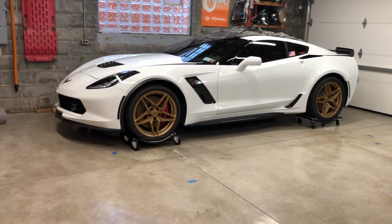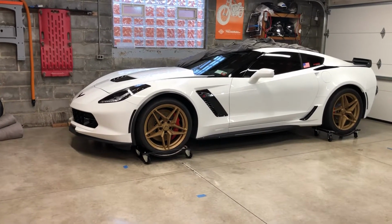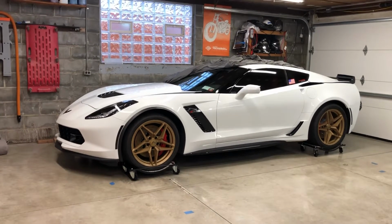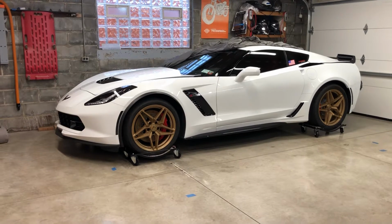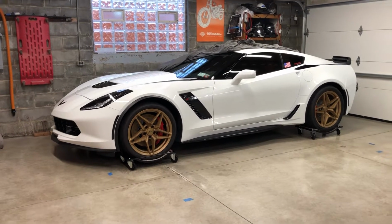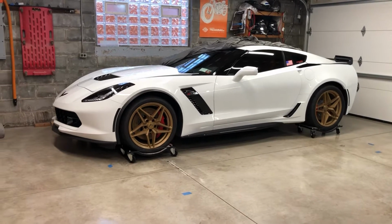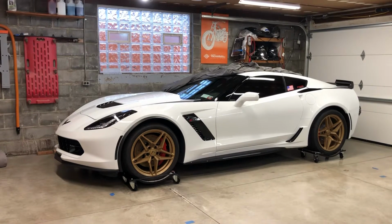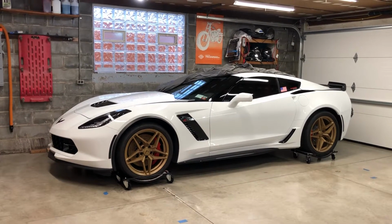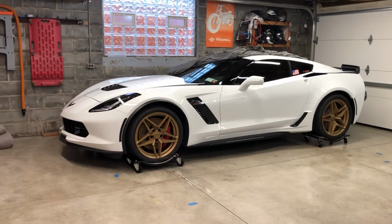So I'll start with a little history. The car is a 2019. I bought it brand new from Whitmoyer Chevrolet down in Pennsylvania in June of 2018. Took delivery, I believe, on July 1st and brought the car home. It is an Arctic White with Adrenaline Red interior, 1LZ. The only option on the car was black wheels.